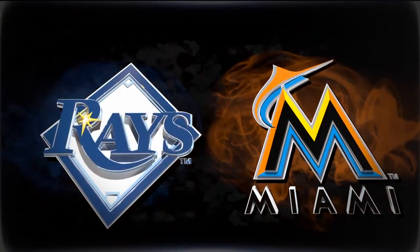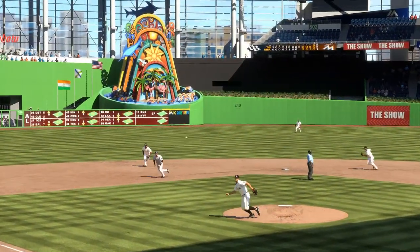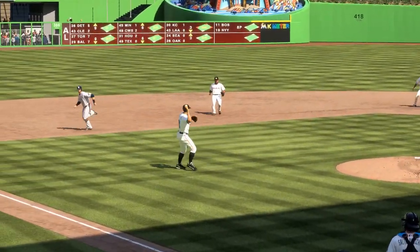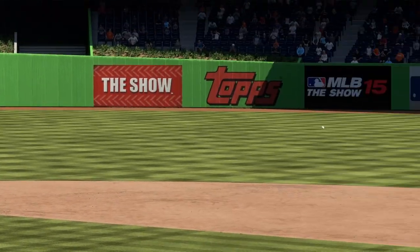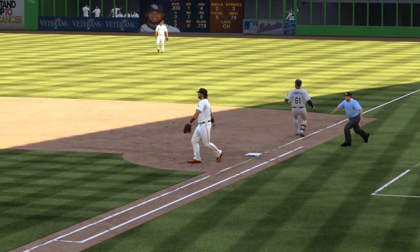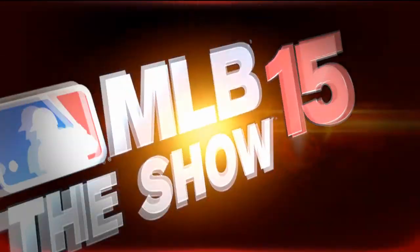And you know what? We see this happen way too many times. The ball's a nice little comebacker. He's got plenty of time to make this throw to second. But for some reason, he's got to wait an extra half second for his middle infielder to cover the base. And that delay just threw the timing of this play completely off.